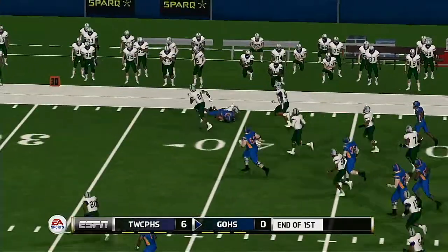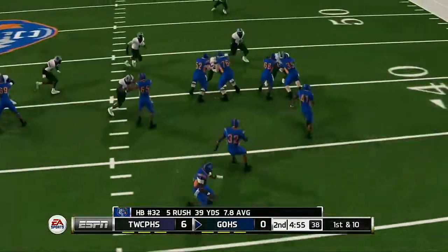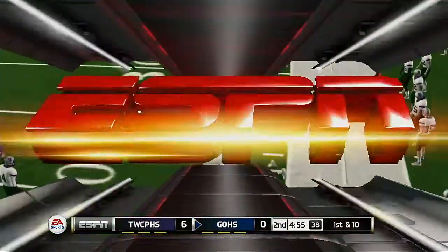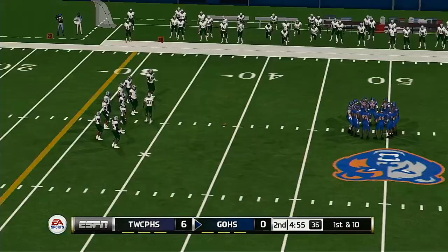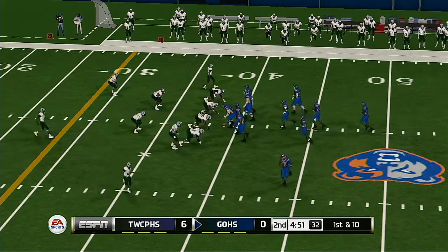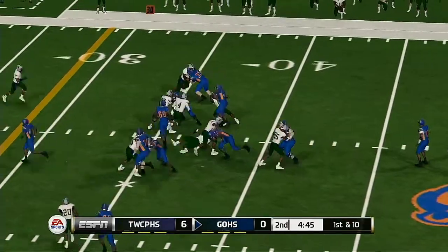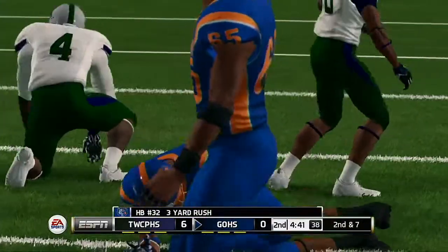He's at midfield. And that tackle very well could have saved the touchdown. That makes it first and 10. From the 39-yard line, first down. Tackle made at the 36-yard line.